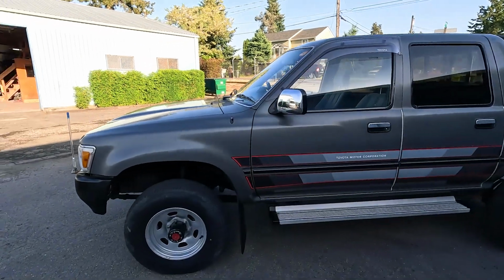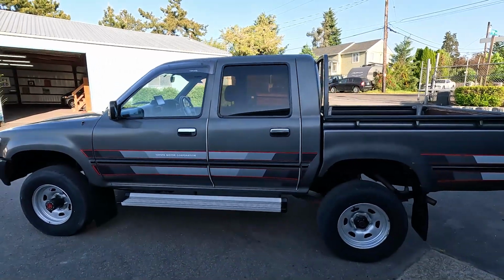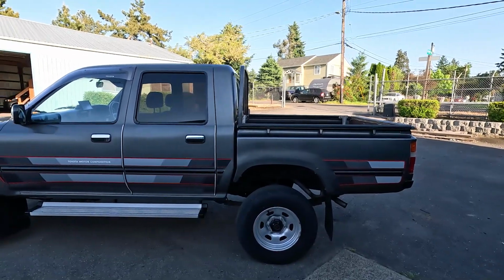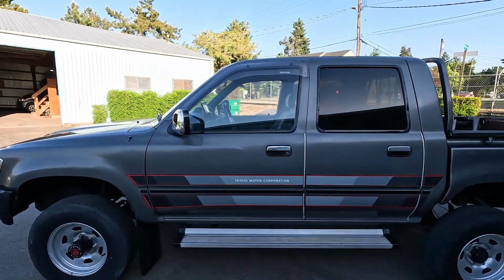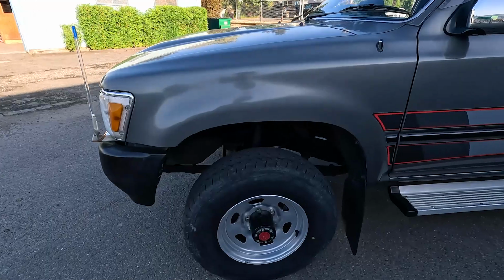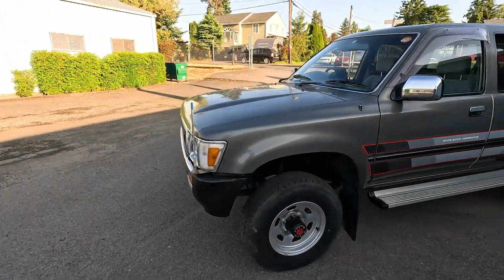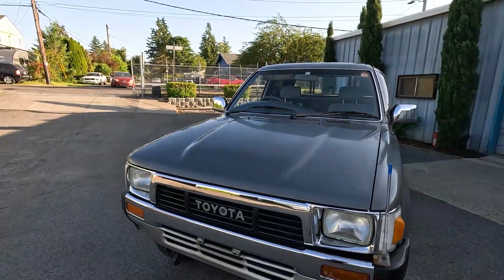So why don't we get into it? It is the crew cab or double cab configuration with the more or less 5.5 to 5 foot box and the 4-door 5-seater. 15-inch original wheels with the manual Aisin locking hubs. Original paint, original decals. This truck is 100% original.